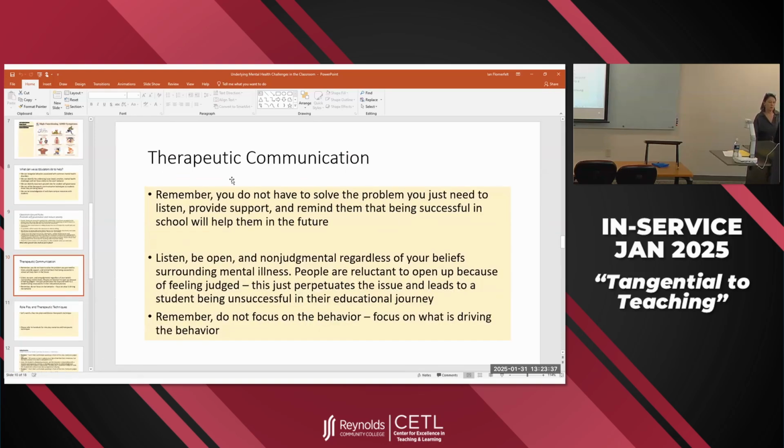So that's more on a group level. On an individual level, we just go back to some basic therapeutic communication, okay? Remember, when you're doing therapeutic communication, you don't have to solve their problem, okay? You don't have to solve their problem, because you're not going to solve their problem, okay?